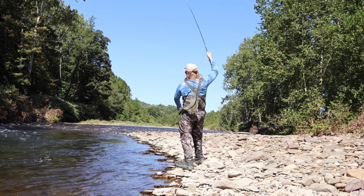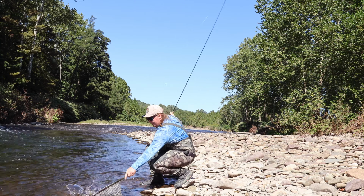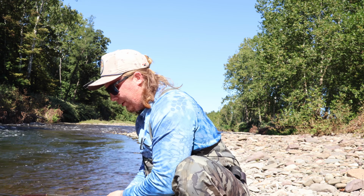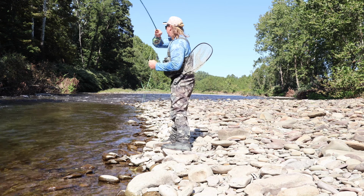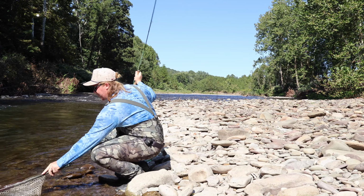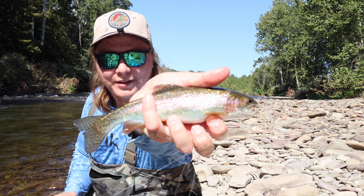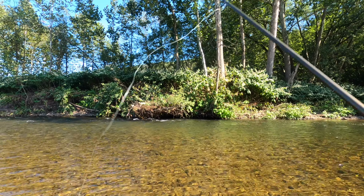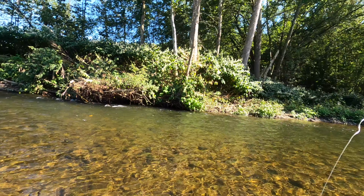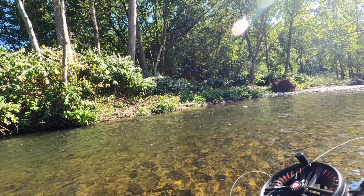There's one. Oh, we got a brown this time. There he is. Gorgeous brown. There's one. Little rainbow. Gotcha. There he is. Walking upstream a little bit, gonna hit this run real quick. Nice looking little run. There's one.